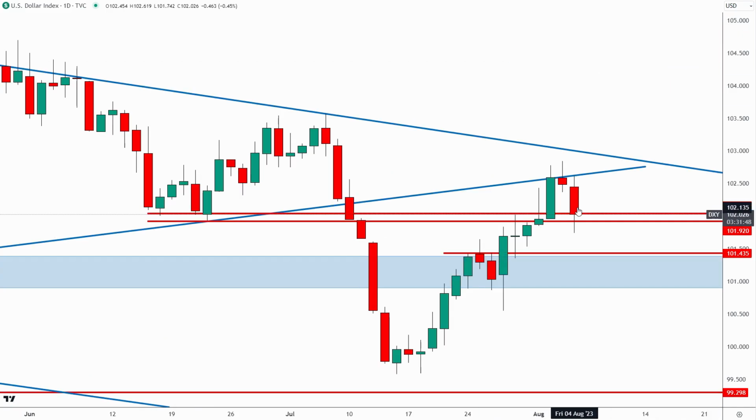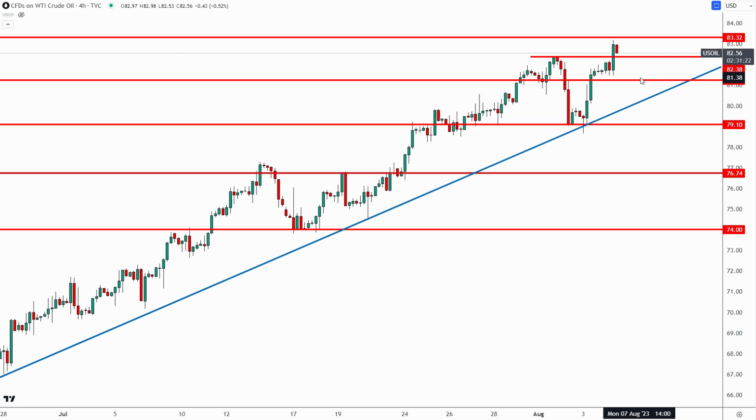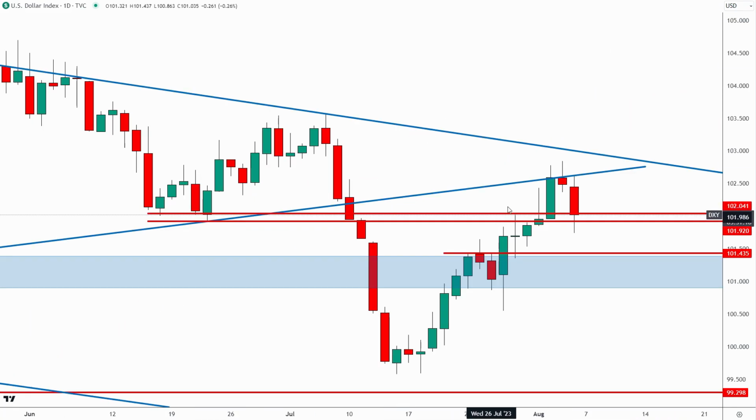So if we see that, holding this area here, moving back toward 103, combined with oil closing back below 82.4, then that could be a short setup. Okay, so you don't have to look at the DXY when you're trading something like oil, but it does help to give you a bit more confidence in your trades. And it can also help keep you out of trades, because if you see this setup, but the DXY is also breaking down, then that could be a signal that you don't want to take this short on WTI.